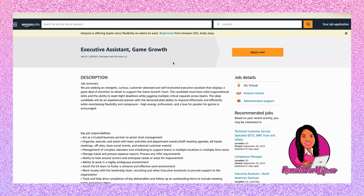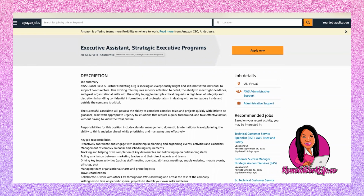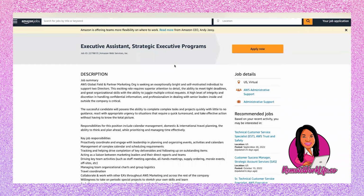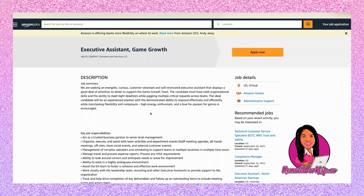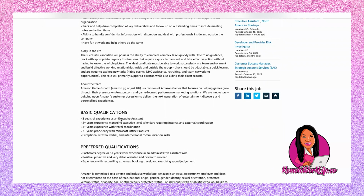The next two leads that I'm going to share are both executive assistant positions. It says executive assistant game growth, and then the other one is executive assistant strategic executive programs. Now, both of these require you to be experienced in this area. This one says high school diploma, 3+ years of experience assisting at the executive level. And the other one says that you need to have 3+ years as an executive assistant, 2+ years experience managing executive level calendars, 2+ years experience with travel coordination, and then 2+ years proficiency with Microsoft Office and exceptional written, verbal, and interpersonal communication skills.